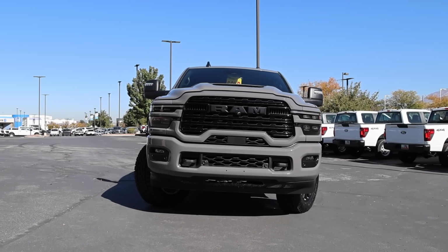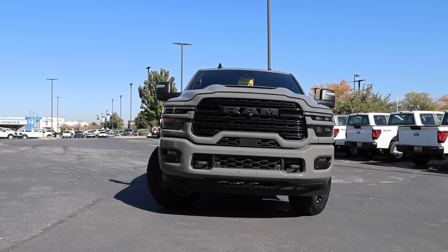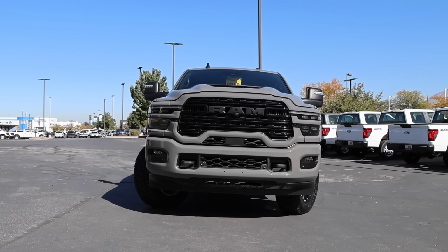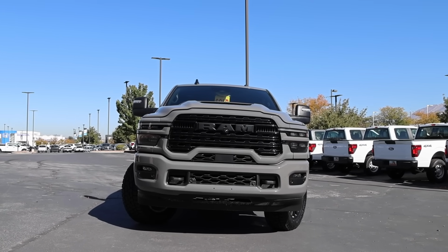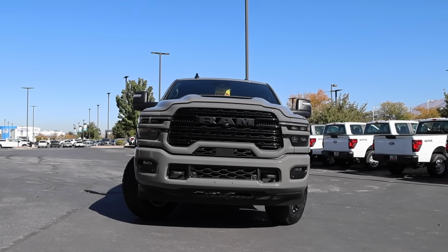For 2026, this truck shows a $985 price increase on the builder compared to 2025. However, you guys saw on the window sticker, the destination is $2,095. Later this year into 2026, that's going to go up to $2,595. So just keep that in mind when you're doing your research. I love ceramic gray. This is definitely the color I would get.